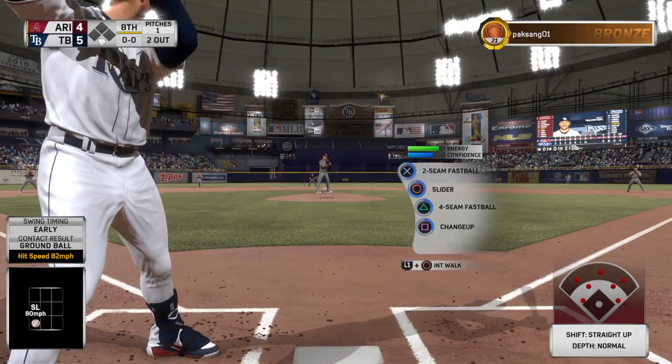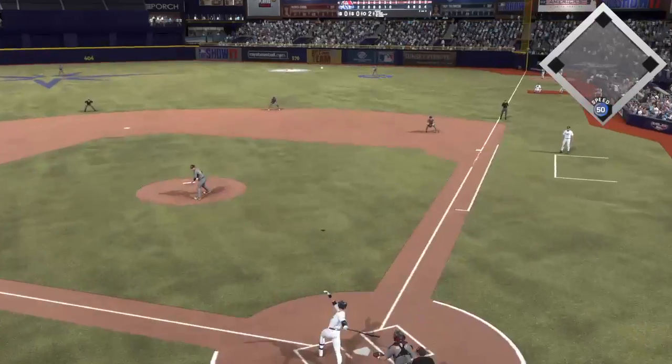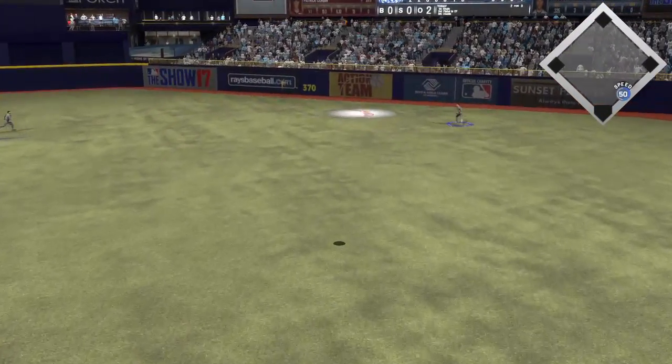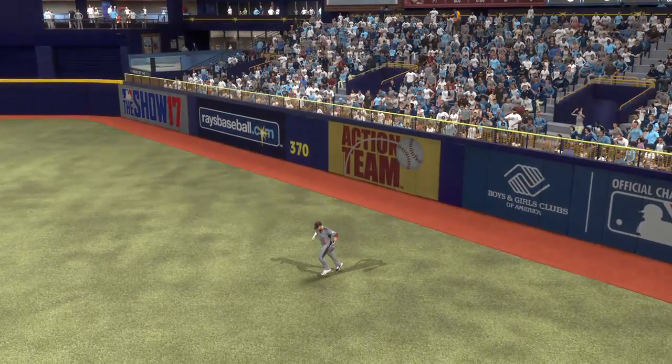Now at the plate, Troy Tulowitzki. 2 for 3 with a double on his line so far. Skied into straightaway right. On the move is Martinez. And that retires the side.